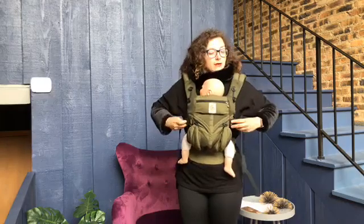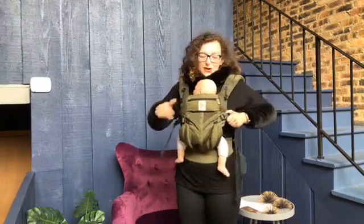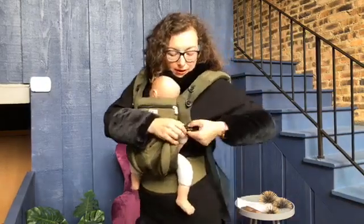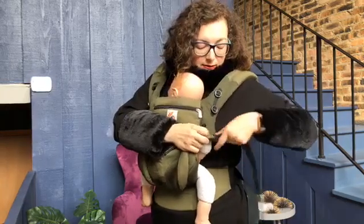Can you cross the straps? You can cross the straps. That's a great question. I can actually show you how I could cross the straps. They have a dual release buckle, so you just lift like so.